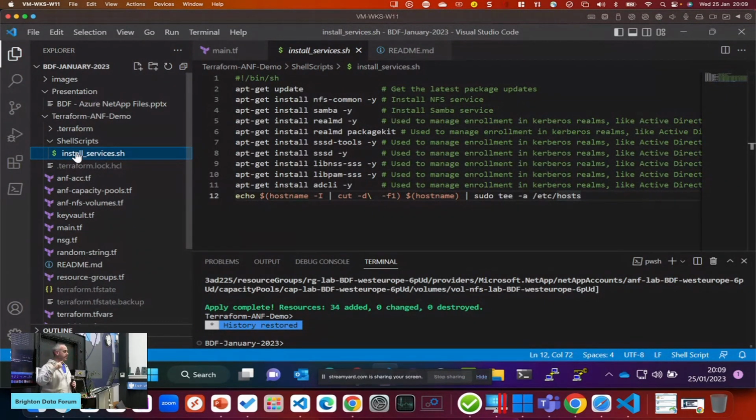One of the really annoying things I used to find is when you're going to mount a drive, it would always complain that it didn't have the machine name in the host file. So basically that'll go off, install all the packages for you, and that little echo command will write the machine name into the host file, so there's none of this annoying prompt errors that were coming up.